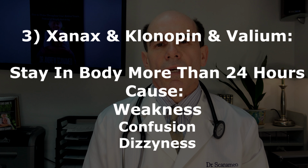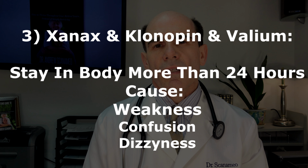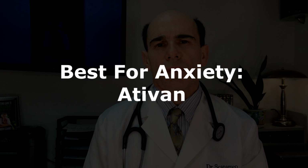The second class of medications are the long-acting sedatives like Xanax and Klonopin. Xanax and Klonopin stay in the body for more than 24 hours and accumulate over time. They cause the person to become weaker, more confused, and therefore have an increased risk of falls. There is a better medication that I recommend, and that's Ativan. It can be used at a lower dose. It's shorter acting, does not accumulate, and can be increased as needed. As always, start low and go slow.